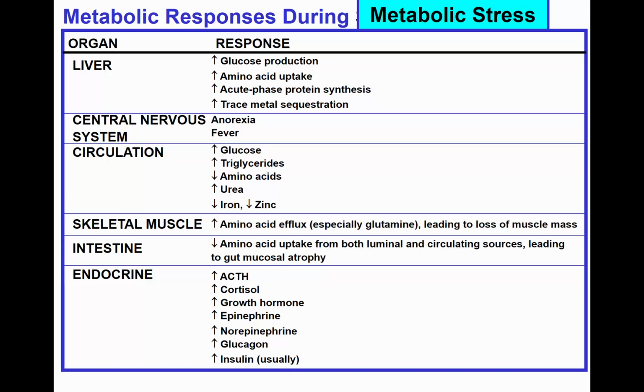What else do I want to point out? Just this right here, skeletal muscle putting out glutamine. When we get to metabolism and I talk about amino acid metabolism, I'll tie it back to that. You'll reinforce that, hopefully. I will reinforce that for you.